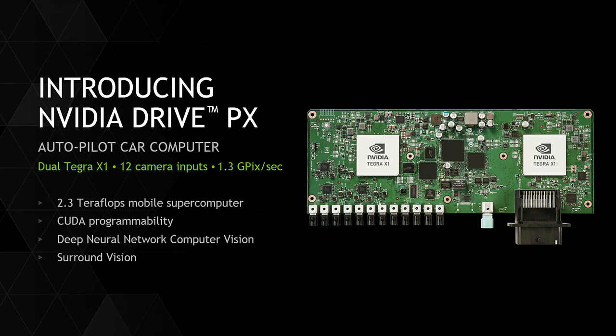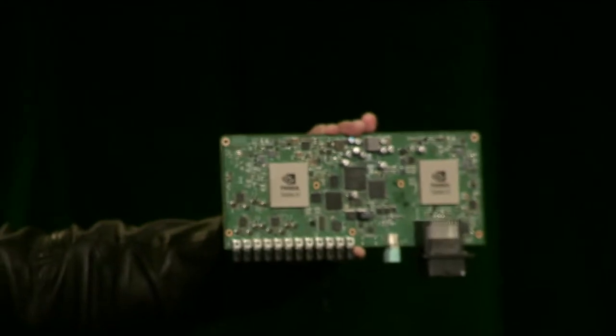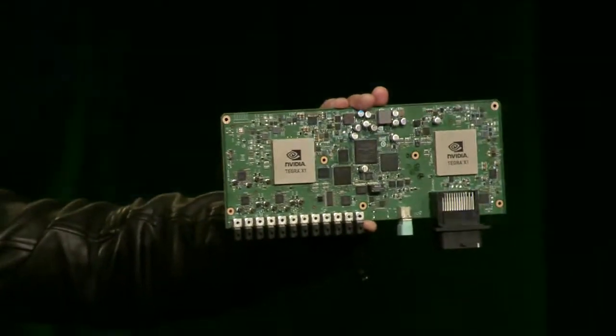So we imagine all of these cameras around the car being connected to essentially a supercomputer, a supercomputing processor, if you will. And that supercomputing processor, that computing platform we're introducing today, is called the Drive PX. The Drive PX consists of two Tegra X1s. They could be working in parallel. They could be working as a redundant processor to each other.